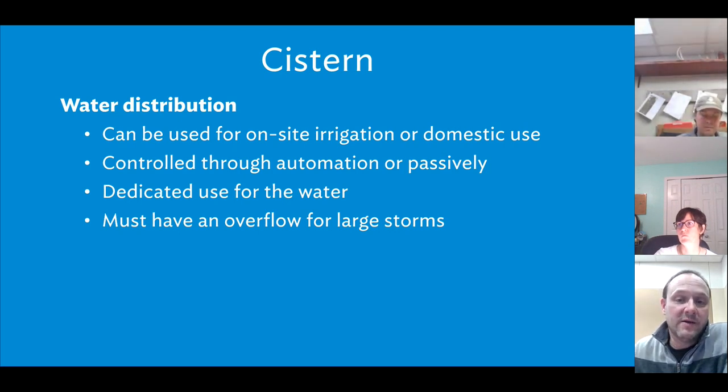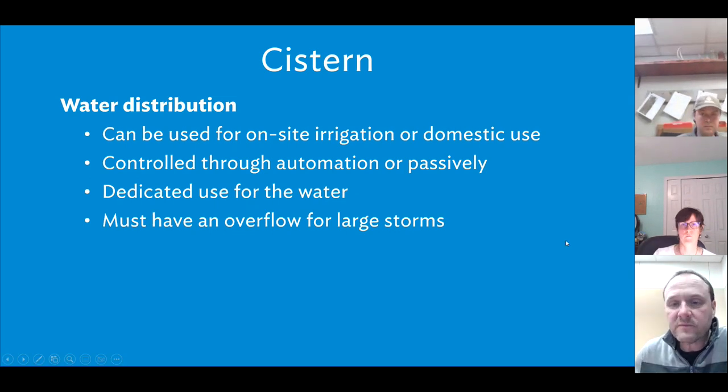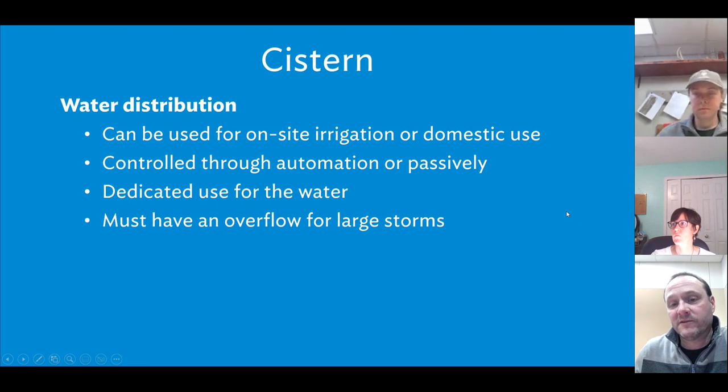We want to make sure that if you're asking for a cistern, there's got to be a dedicated use for that water. That tank has to be drained on a regular basis. Otherwise, it does no good as far as achieving the goals of the grant itself, which is removing water from the combined sewer system. So we understand cisterns are a seasonal thing, potentially. They cannot be used in the winter, and that's perfectly fine. That's the climate we deal with. But when it is being used, we want to make sure that there's a dedicated use of that water. And you've got to always make sure that there's some type of overflow system in case it gets filled up during a large storm event.